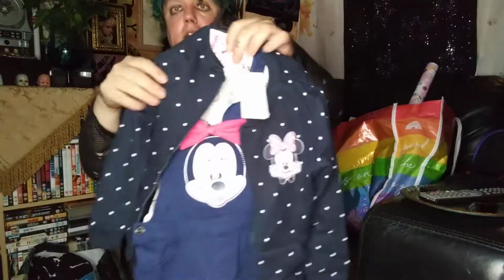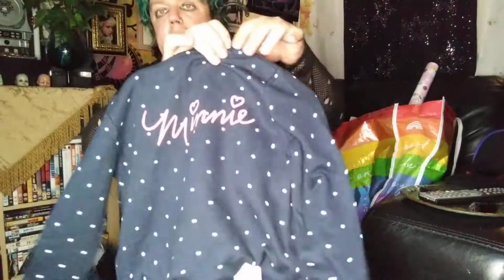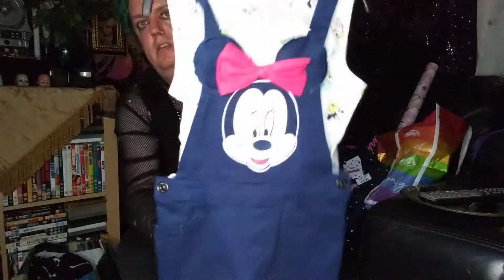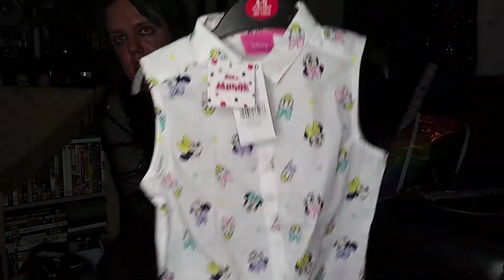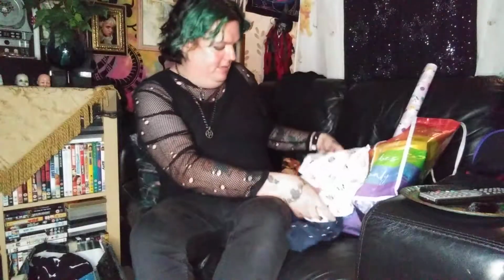So firstly, it's this little Minnie Mouse hoodie. It says Minnie on the back. All these items were separate, so I got the hoodie, and then I got the little Minnie Mouse dungarees, because they were separate. And then this little Minnie and Daffy tie up little shirt thing to go underneath. So yeah, how cute is that? That's her birthday present.